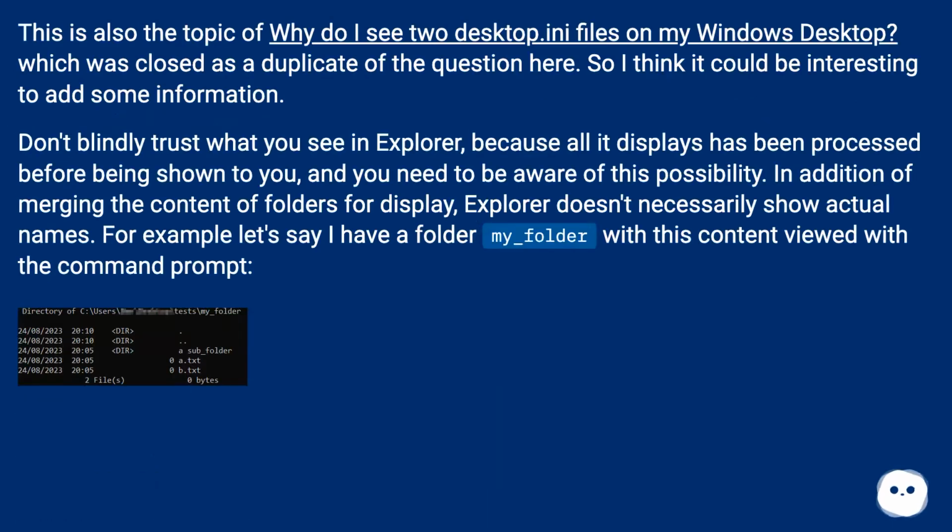This is also the topic of why do I see two Desktop.Ini files on my Windows desktop, which was closed as a duplicate of the question here. So I think it could be interesting to add some information. Don't blindly trust what you see in Explorer, because all it displays has been processed before being shown to you, and you need to be aware of this possibility. In addition to merging the content of folders for display, Explorer doesn't necessarily show actual names.